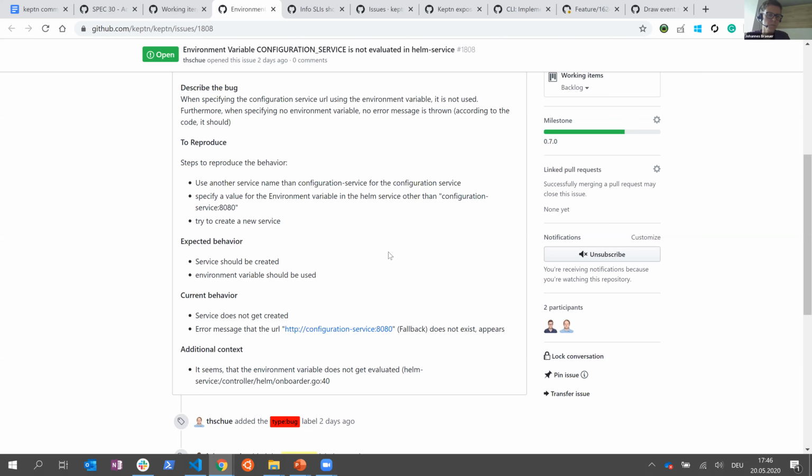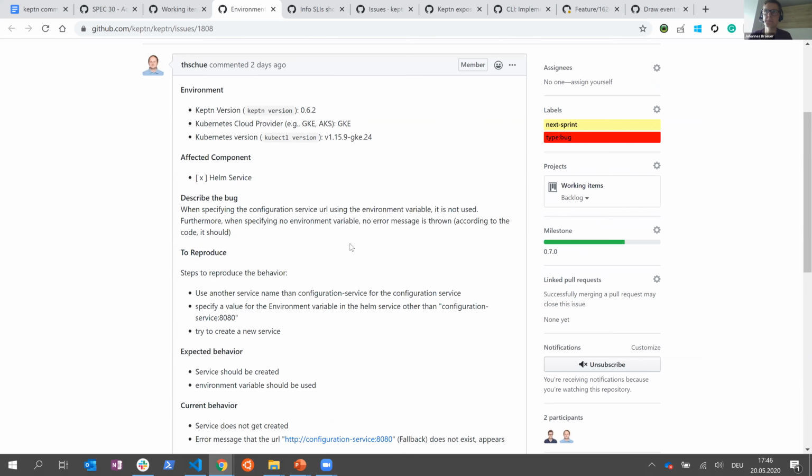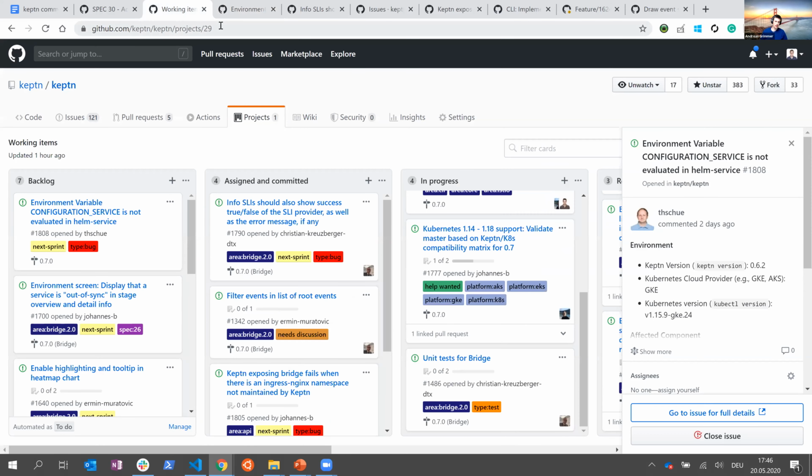Yes, any questions about this? And it's interesting that it came up now. Does a problem actually occur? Yes. The problem occurs if you would like to use the environment variable and assume that this environment variable can be used to define the configuration service here. Okay, then, yeah, understand. I mean, it's not a critical bug, but it certainly has to be fixed.